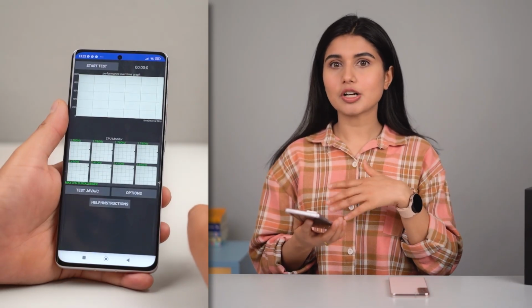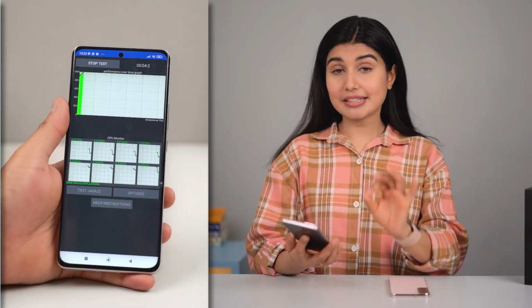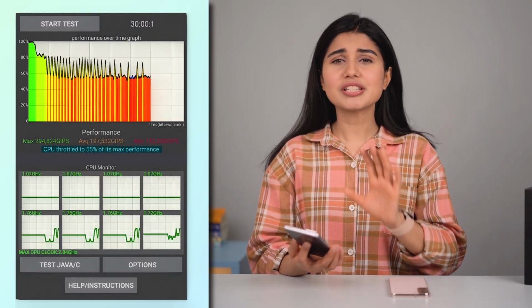Okay, moving on, when this phone was first released in China, a lot of reviewers complained about its insane throttling issues. Hence, the performance side of things on the Xiaomi 12 Pro was something I was quite eager to test out. So I also ran a couple of throttling tests and look at the results yourself. It throttled to 55% of its max performance in this 30-minute stress test, which is terrible.